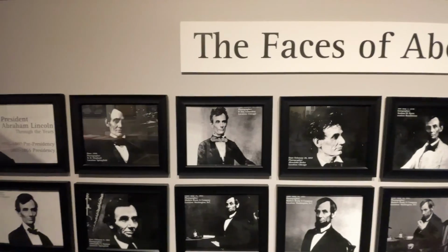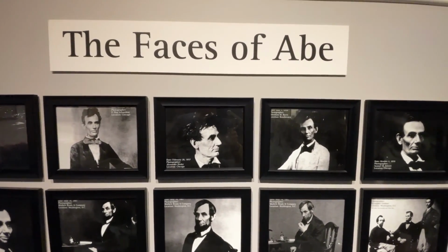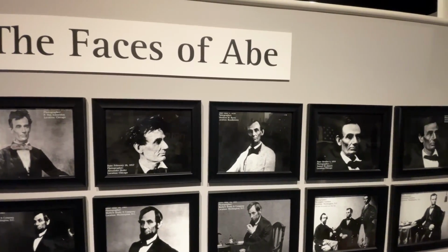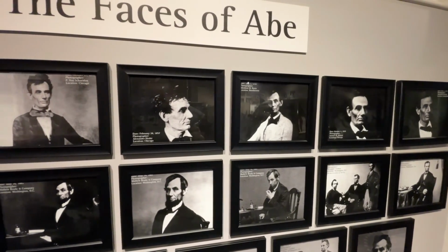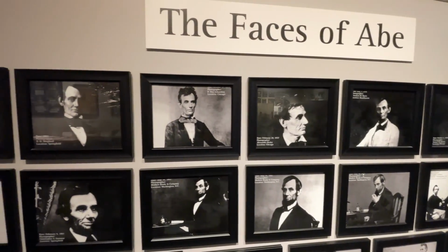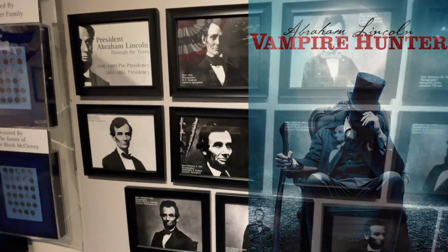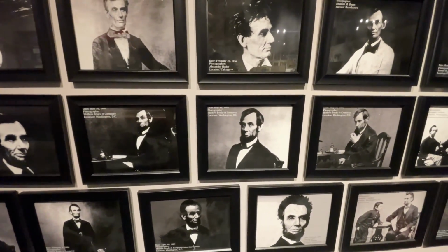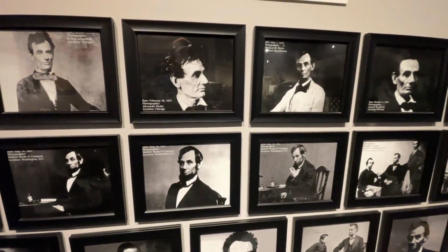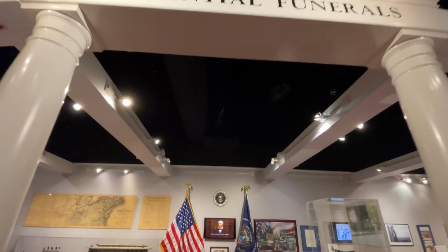Look at this. Over here, the many faces of Abe. See how he kind of changed over the years. Needless to say, they don't have a picture of him when he was a vampire hunter. Conspiracy theory? I don't know. Check it out. Honest Abraham Lincoln. And his many faces. We're going to head into the presidential funeral section.